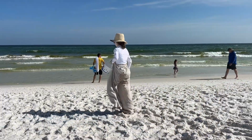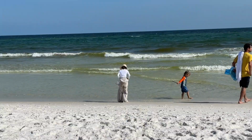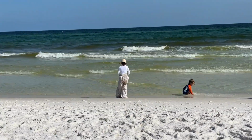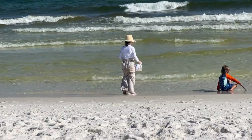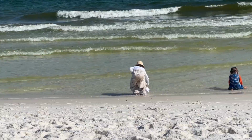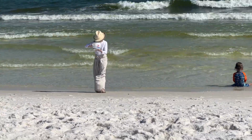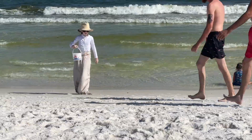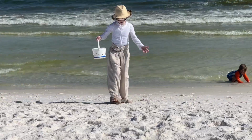Olivia loves finding seashells. We did have a beach hat for her and a zip-up rash guard, which we love for the beach or pool. It's so nice. She can put it on, take it off, and it goes over her swimsuit without having to go over her head. I will link the one that we got from Amazon down below. It's really nice to have, especially for the beach.